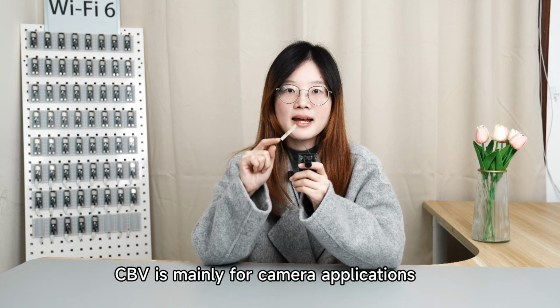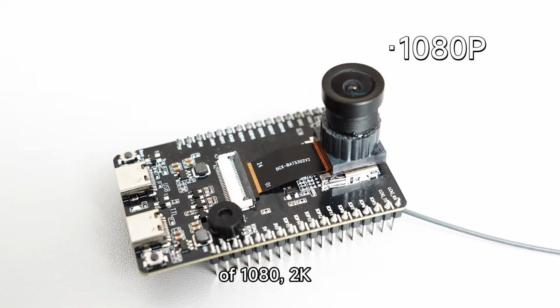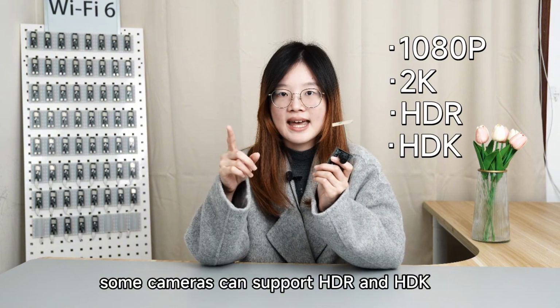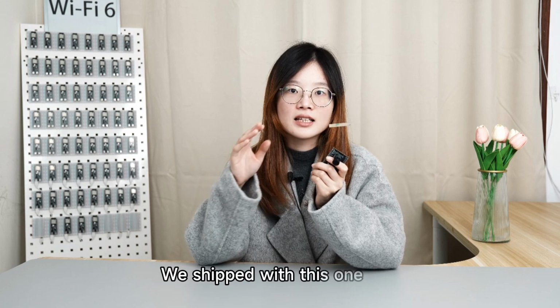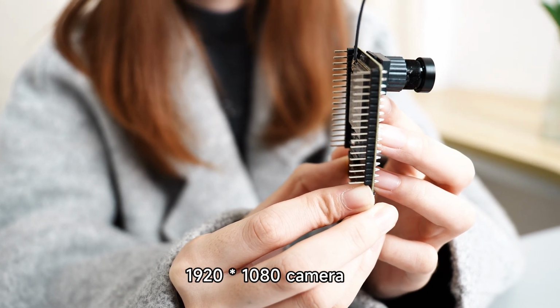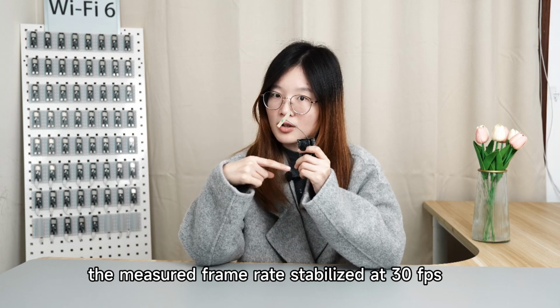CBV is mainly for camera applications. The development board supports camera resolution of 1080 2K. Some cameras can support HDR and HDK, and even a special 1:1 resolution camera. We shipped with this one, a 1920 by 1080 camera. The measured frame rate stabilized at 13 FPS.